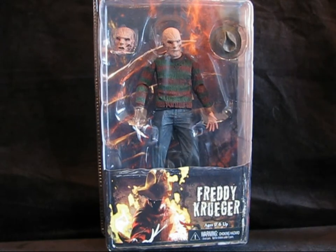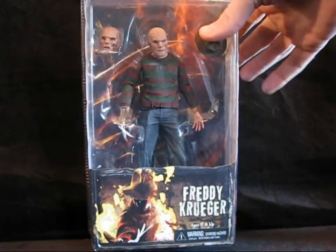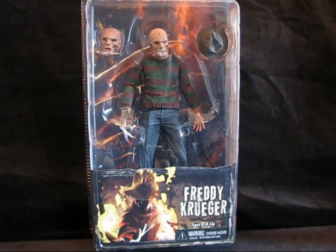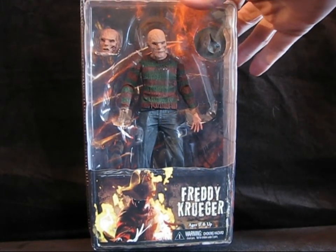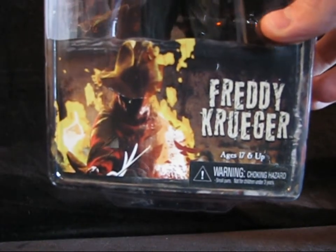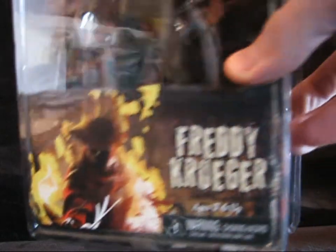We are going to have a look at NECA Real Toys Freddy Krueger from A Nightmare on Elm Street, the 2010 edition. We might rant about that a little bit more in a second, but we'll have a look at the figure in the package and then we'll open it up and have a closer look at Freddy. So here at the bottom we can see an up-close look of Freddy there, reflection of my tripod, and there it is, Freddy Krueger, and it is for ages 17 and up.